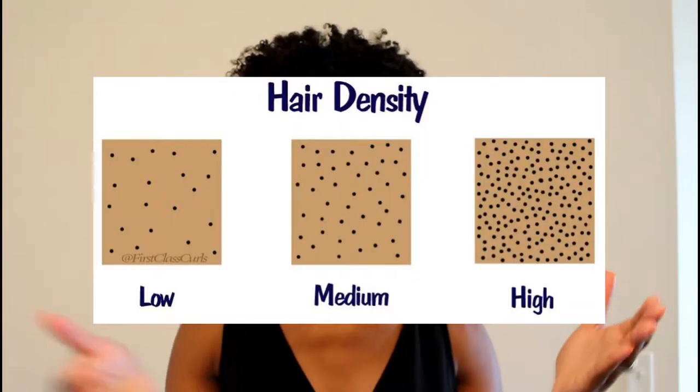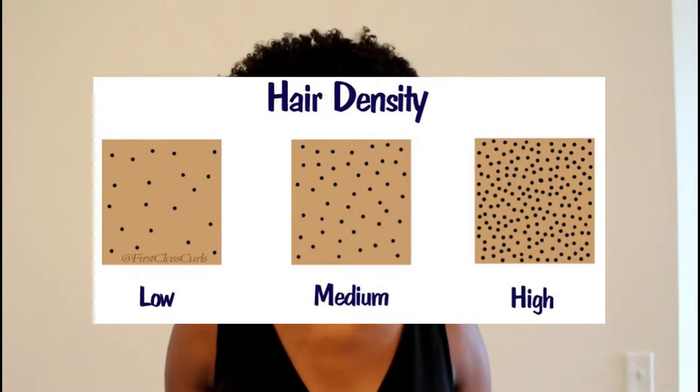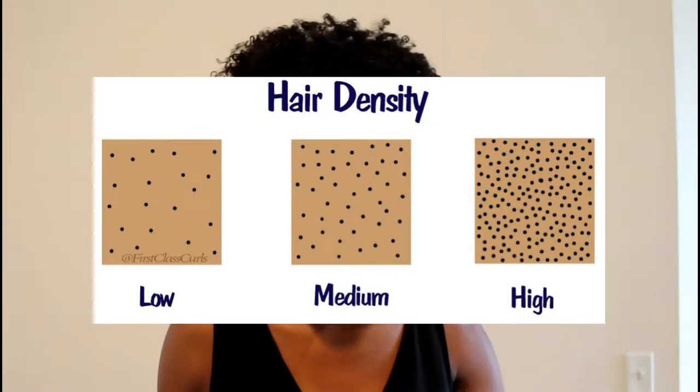And so thickness of your strands ties right into the next topic, which is density. The best way to describe density is by looking at a grid. I have three pictures here: low, medium, and high density. Density just describes how many literal strands grow out of your scalp within a certain area. You can have fewer strands, somewhere in the middle, or a lot of strands that grow in any given area of your scalp. And this again is completely hereditary.